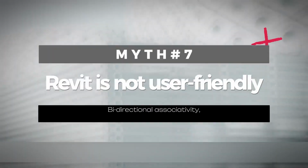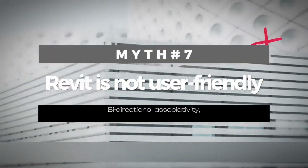Myth number 7. Revit is not user-friendly. It is also not true. Revit is user-friendly. It is easy to use. And one beautiful thing about Revit is this: it has bi-directional associativity. What this means is that what you do anywhere on your project updates automatically everywhere. So it is easy to use. When you make changes on the plan, that change is effected in all the areas. So you don't have to struggle or go through difficult times trying to fix errors, because the system is designed to fix all these things for you. The interface is easy to use, and it all boils down to who is teaching.